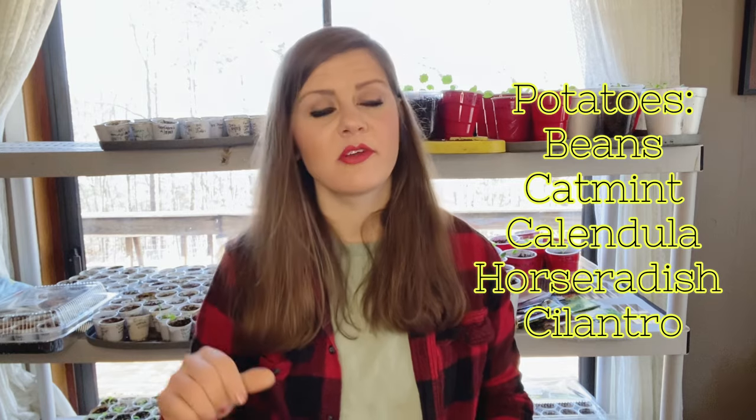So any kind of bush bean I would plant beside potatoes, or if you've got potatoes next to a cattle panel or a trellis, run your pole beans up beside it. It at least will benefit that one row. Catmint repels Colorado potato beetles. We don't have catmint, we've got catnip. I think there's a difference. There may not be, I don't know.